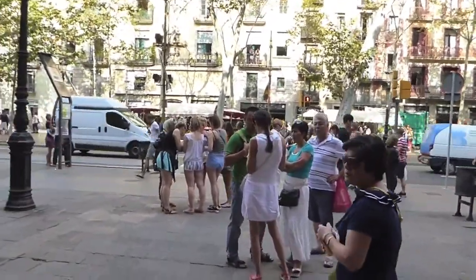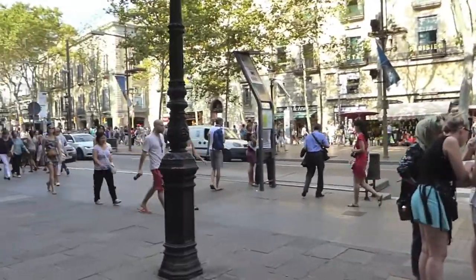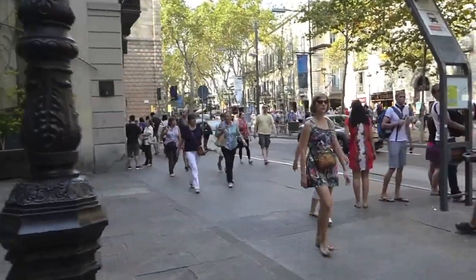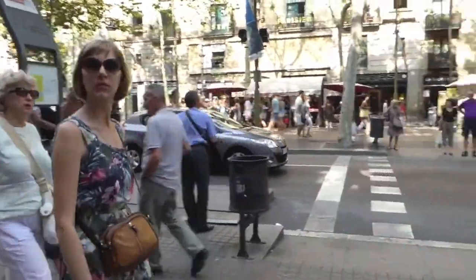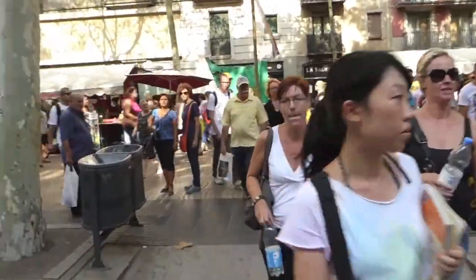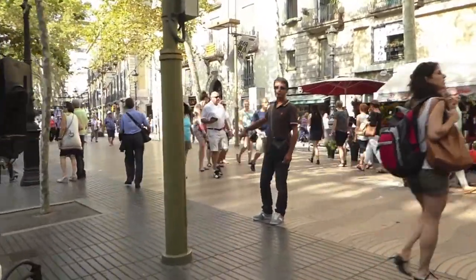We're continuing our walk up Rambla Street. It's about 4:20 right now, or 4:30 on Friday, September 12th, here in the afternoon at Barcelona's La Rambla Street. As you can see, there is some car traffic going down the sides here, but the middle section is dedicated completely to pedestrian traffic.